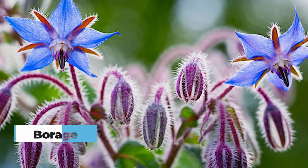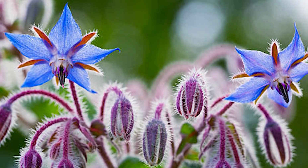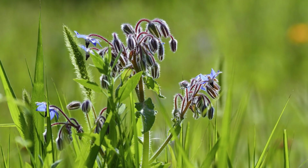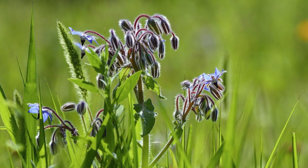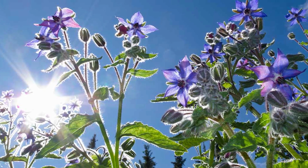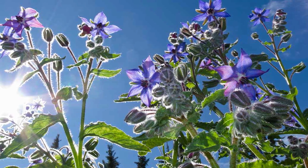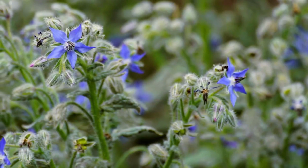Number 5. Borage. Next on our list is a plant with flowers so stunningly blue they almost look unreal. This is borage, also known as starflower. Like Sulfur cosmos, borage is an annual that self-seeds so prolifically it acts like a perennial. Plant it once, and you'll probably have it for years to come.